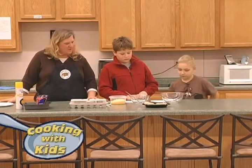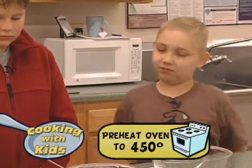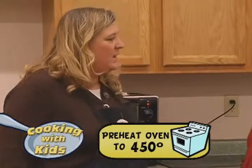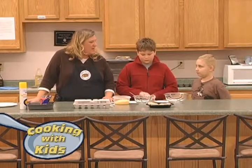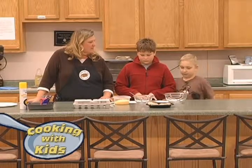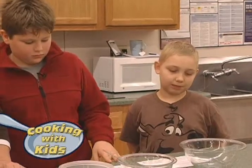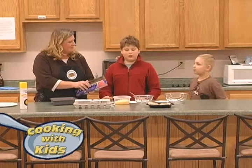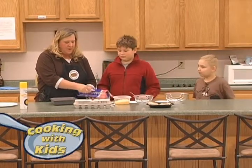Now, do you want to tell us what we have to do? What are the directions for this recipe? What's the first thing we need to do? Preheat oven at 450 degrees. Okay, why don't we do that right away? So we needed to preheat that before we can actually put this together. All right, so what is the next step after preheating the oven? What does it tell us to do? Line a small baking pan with foil and spray with cooking spray. Okay, who wants to line the pan with foil? I don't care. You want to do that? Yeah, sure. And then we'll let him spray it with the cooking spray.